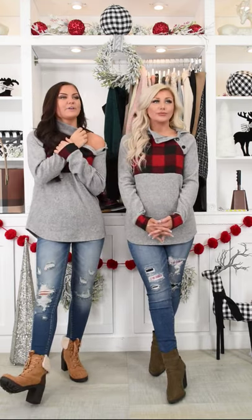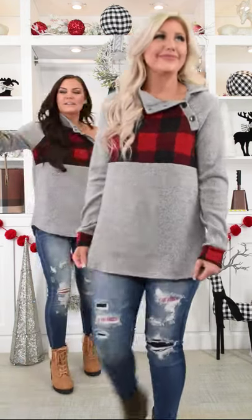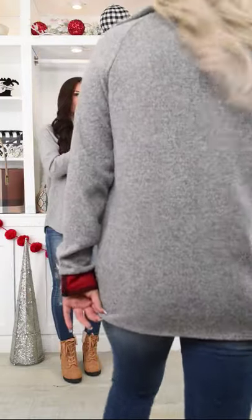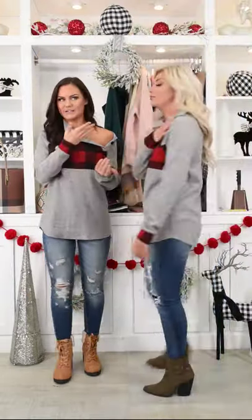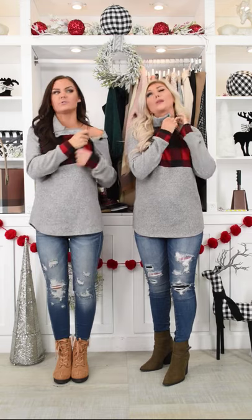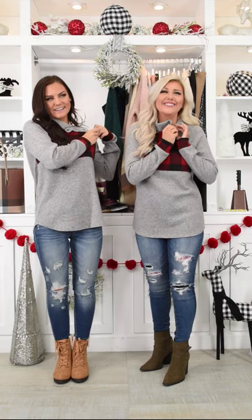This is the All About Comfort plaid sweater in gray for $40. Same price as the other one, so they're basically the same, right? Yeah, it has all of the same details as the last one. It has all these functional buttons on the side that you can pull off the shoulder. You can undo a couple like Alex did, or you can leave them all buttoned.